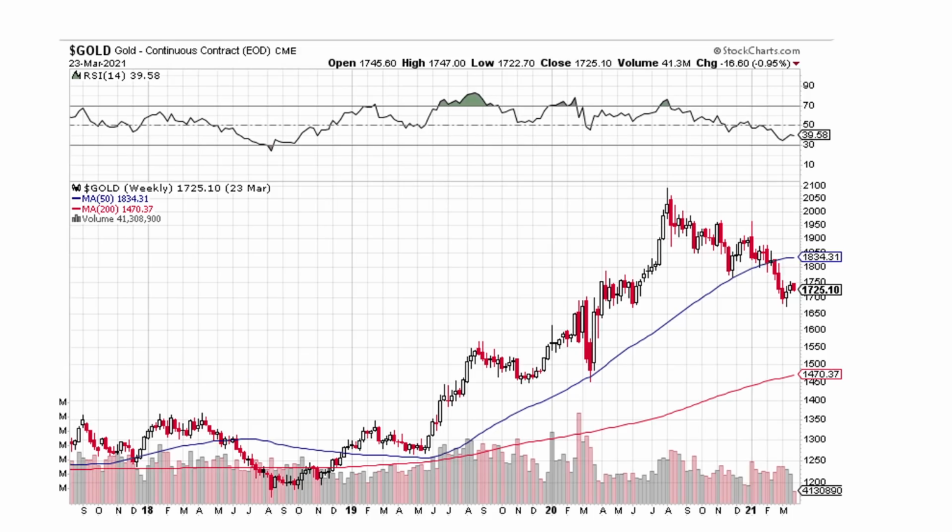Same with gold. Gold's doing the same thing. Nice three weeks. This is weekly candlesticks. Weeks coming down, small pull up, bearish engulfing. I think we're going to head lower here. So get ready.